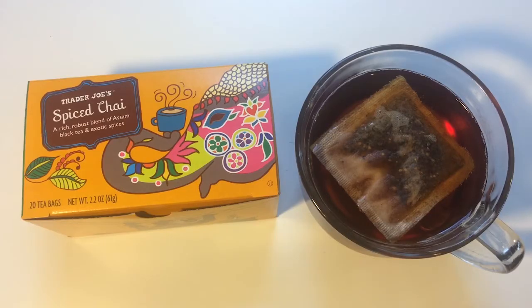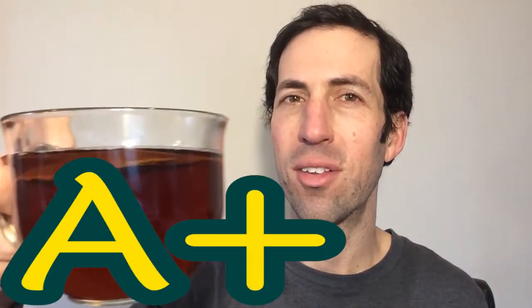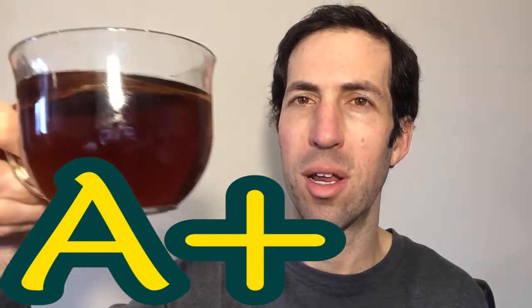Our next tea, spiced chai. I left the room for a moment, and when I returned, the room smelled like chai. Oh yeah, very good. But if you don't like chai, you probably shouldn't get a tea with chai in the title. That's good. It evokes so many wonderful flavors. So I'm going to give this an A+. Yes, an A+. You heard me right.